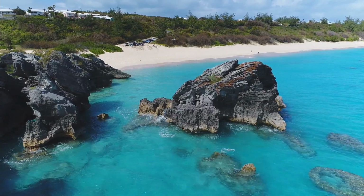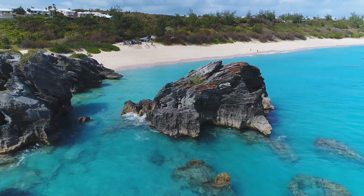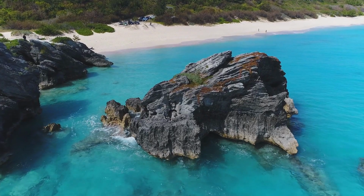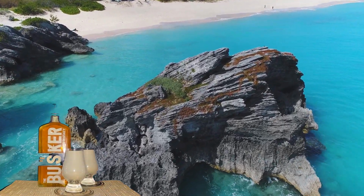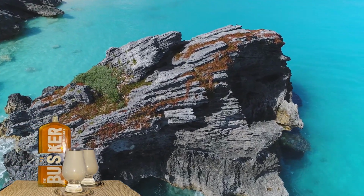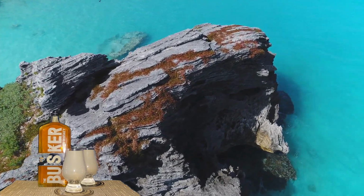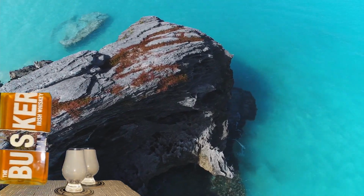Hey guys, before we start the review, we just want to take a moment to apologize for how our bottle came out on this Busker. So here on the left, as you can see, the label is invisible or transparent, and so is the bottle cap. This was not intentional. This was an oversight and a mistake we made in editing, and we were unfortunately unable to fix this after the fact.